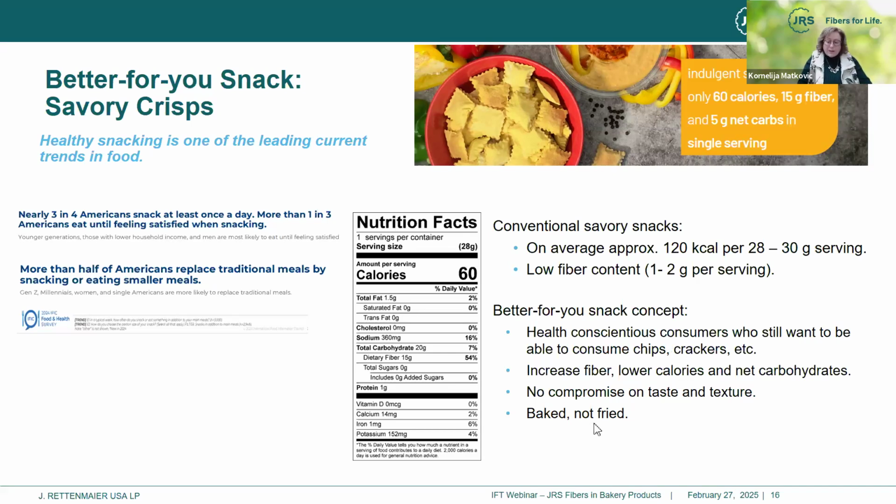And I have to mention it's baked, it's not fried. So we ended up with a snack that has only 60 calories per 28 gram serving. It has 15 grams of fiber, and only 5 grams of net carbs.